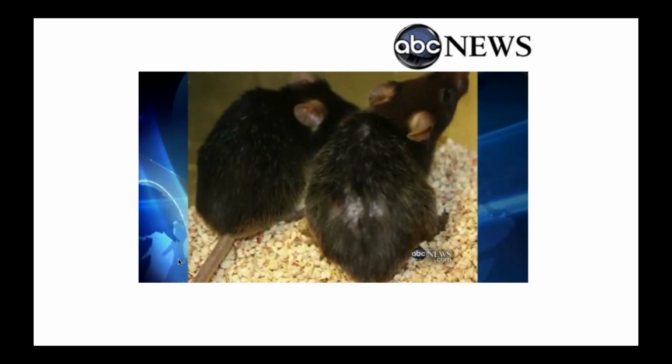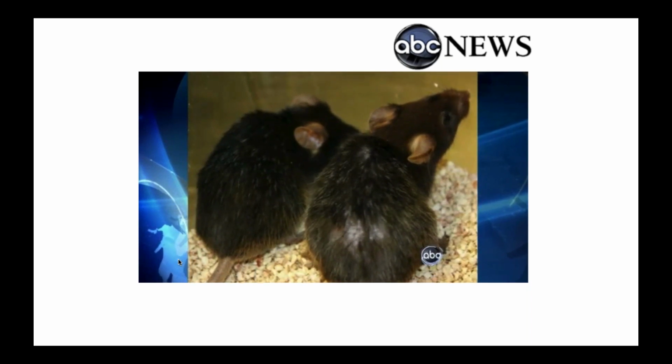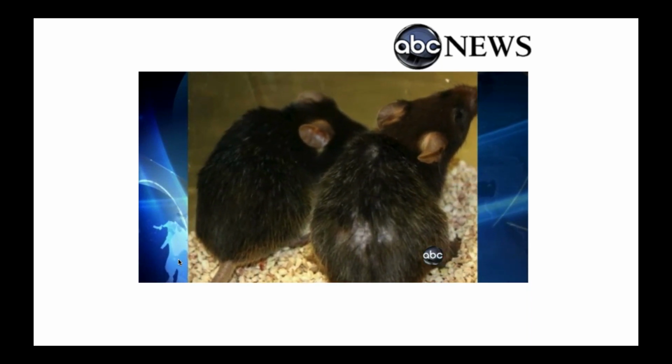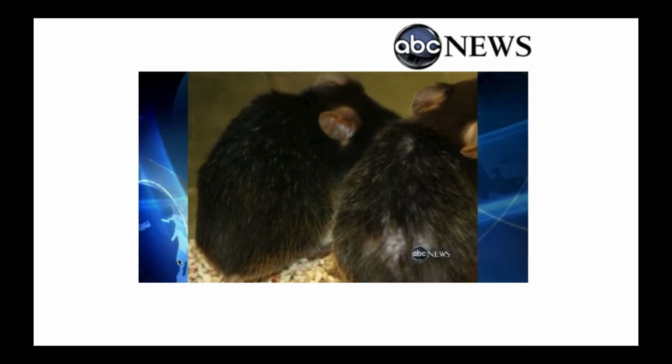Look at this picture. The mouse on the right has bad skin, gray hair, and is balding, but the one on the left had its telomeres flipped back on. And you could see that essentially you now have a dark coat color, that the hair is restored, that the coat has a nice healthy sheen to it.